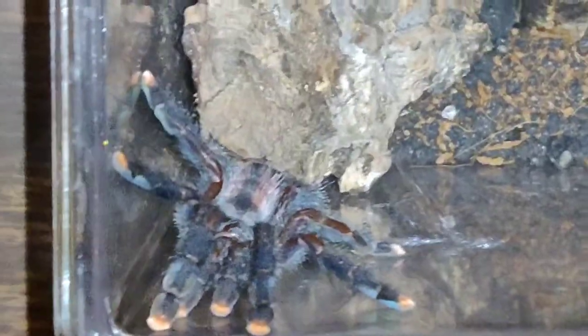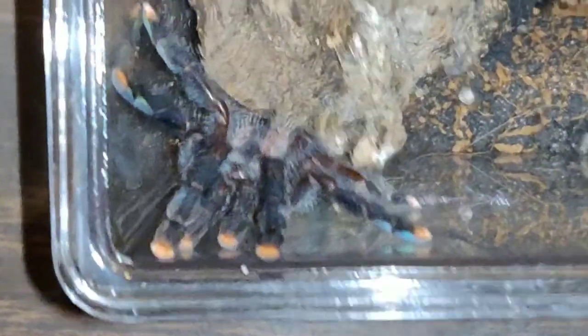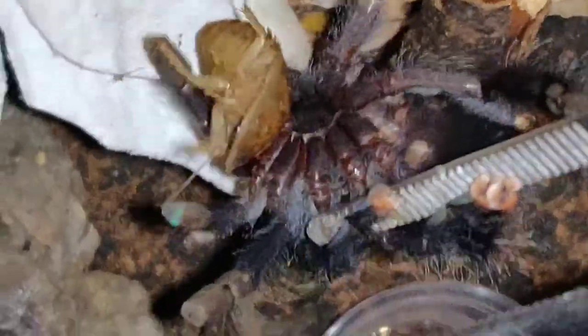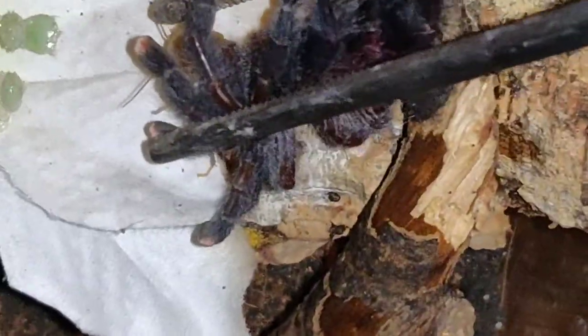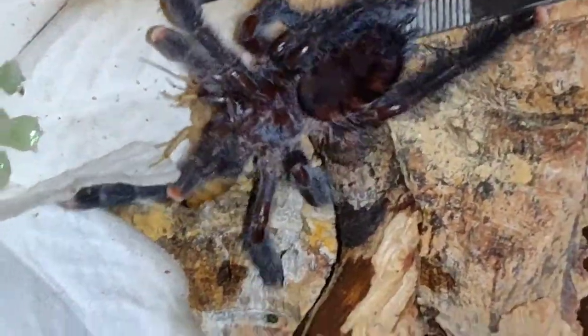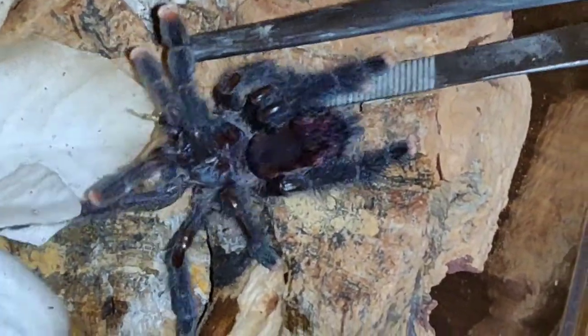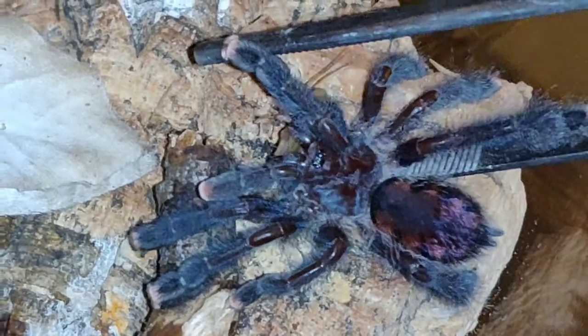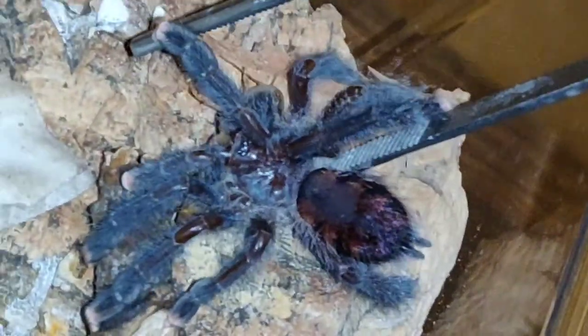Alright, here's my Avicularia, common pinktoe. This one is extra feisty. Looks like she may be in pre-molt. Oh shit, I didn't miss that. Okay, you gotta lick all the tongs. Damn, she lunged at that and took my tongs at the same time. Holy cow, that was crazy. You gotta give me the tongs. Come on.